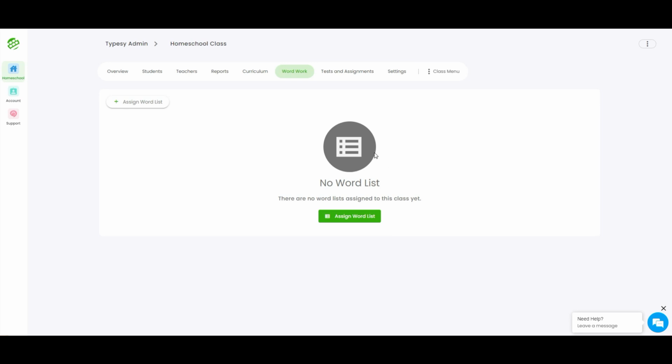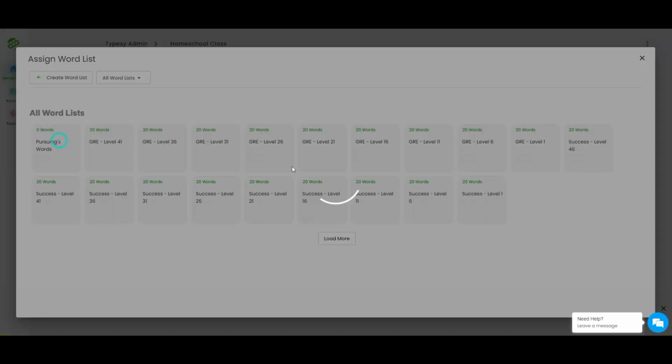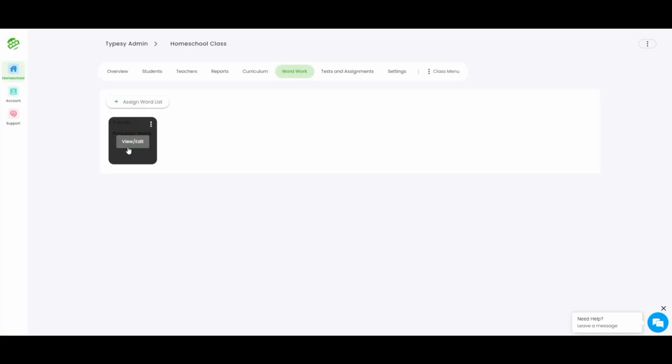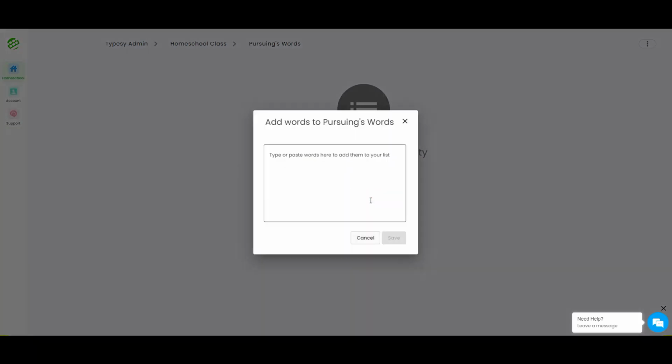Spelling words, or say I want them to, oh, I don't know if I can do sentences. Let's see if I can do a sentence. Okay, so there's different grade levels, I think. I guess they have different words here, but then here, word list was successfully assigned. But what are my words? So view and edit is empty. Add words.